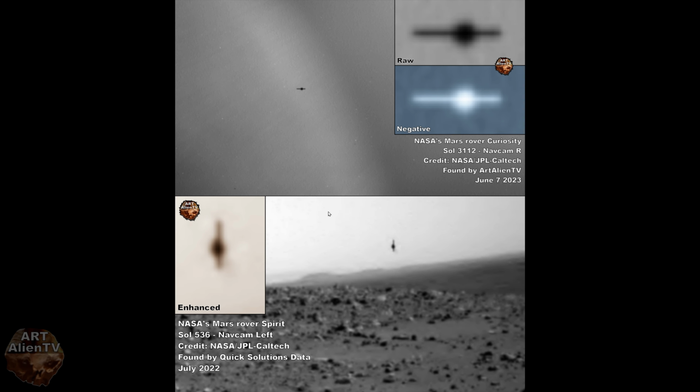It's the same thing. Spotted by 2 different researchers even, right? So we have the same object, 2 different craters, nearly 1,500 miles between them, and 16 years apart. So the bottom one was taken in 2005, Gusev Crater. Top one, Gale Crater. 2,300 kilometres apart. 2005, 2021. Okay?